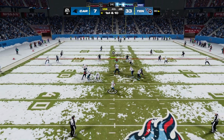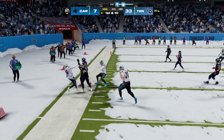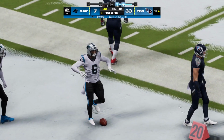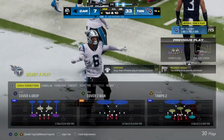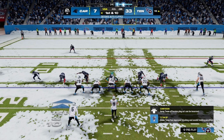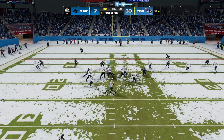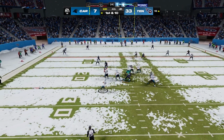Ready? To throw, Young. And that's complete to Sanders. And they'll have it in the red zone before he crosses over out of bounds. Another nice gain, 13 yards that time, and another first down. First down, Carolina. They'll throw again. Young.